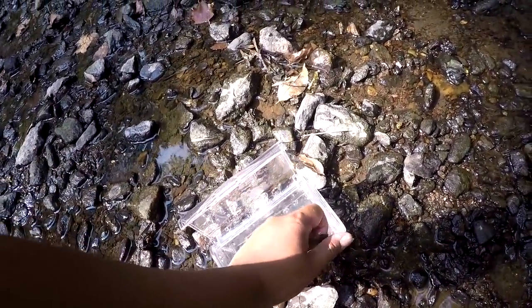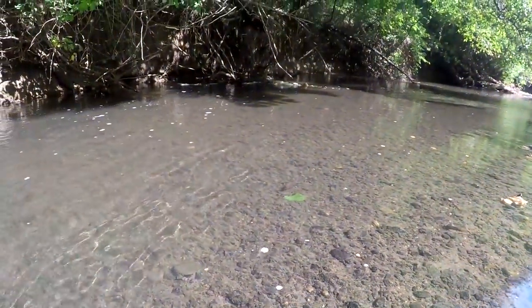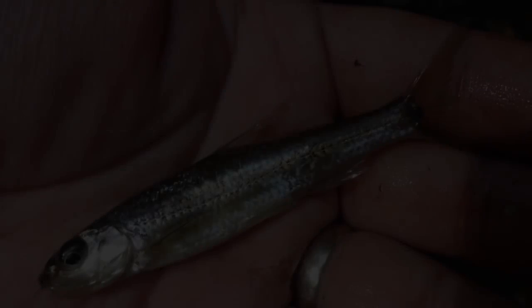Okay, little guy, it's time for you to go. Little spot-tail shiner, huh? Who would have thought? Look at that. Beautiful.